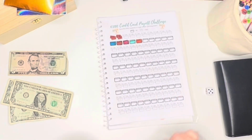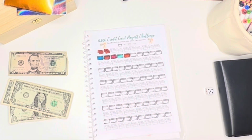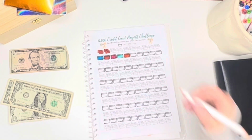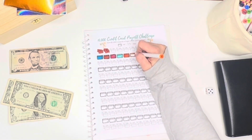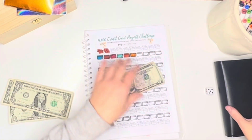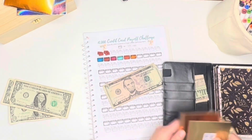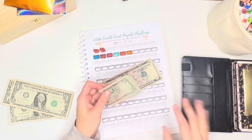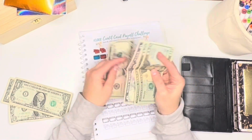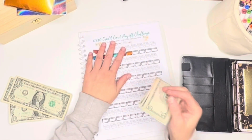Don't have that, so I'm going to move on to my $1,000 credit card payoff challenge, because this is in increments of 5s and 10s only, and I do have a 5. So I'm going to go ahead and cross off one of my 5s. This is a challenge that I started late in the year. I will definitely not finish this by the end of this year, but this will probably be my focus challenge for 2024, because I'd love to save up that $1,000 and make a big $1,000 snowball payment. That would feel pretty awesome.